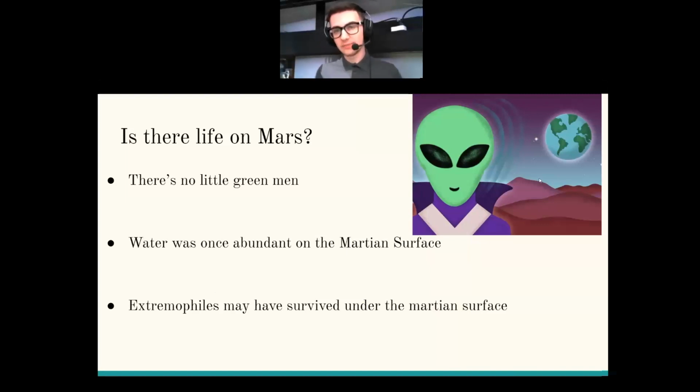Now, as Mars became less and less hospitable, it is possible some of that life became what we would call an extremophile, and they learned to live under the harsh conditions that Mars currently has. It's possible that there is still bacterial or single-celled life on Mars. We don't know. However, if there is, these underground lakes are a very good place to look for them.